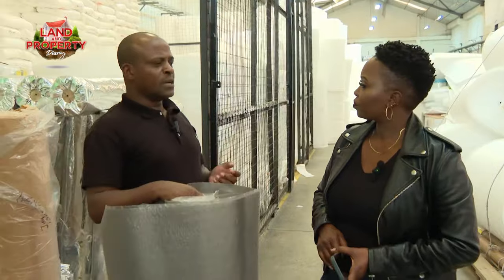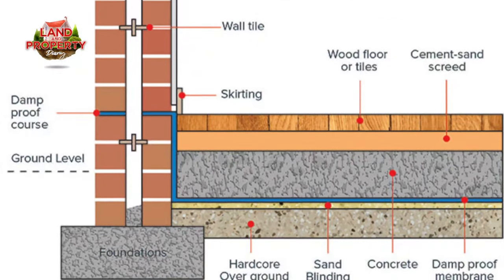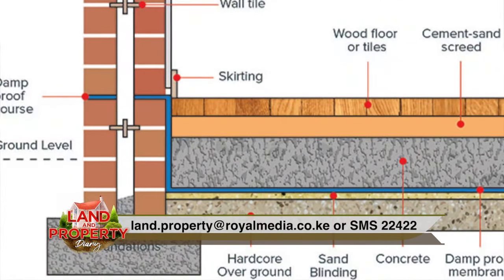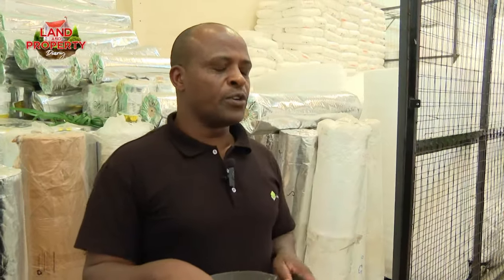When it comes to damp proofing, what we mean is how do you prevent moisture from getting onto your floor? When you build your house, when you are casting the concrete and you have done the flooring, how will you make sure that the dampness which comes from the ground up by moisture does not come onto your floor space? That is totally different from waterproofing, because when you are talking about waterproofing, you are focusing on how to prevent water from flowing.